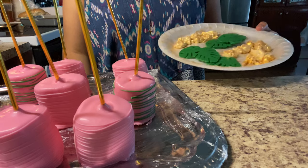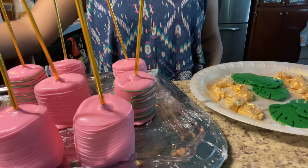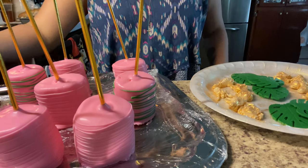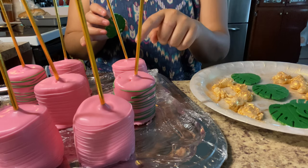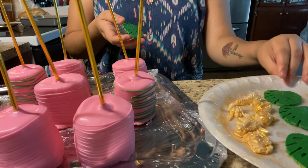Okay, so now I'm ready to apply my decals to my marshmallows. And I'm going to be using the pink chocolate to blend it with the color of the marshmallow. I'm going to be putting the big leaves on the ones that have the pink drizzle, and then the animals, I'm going to add to the green ones.